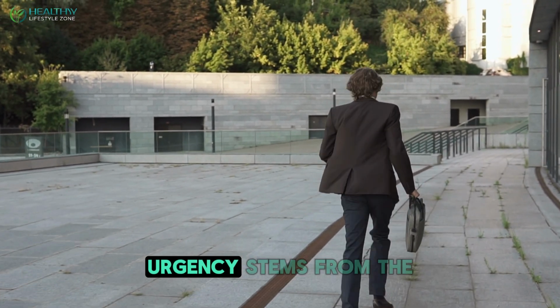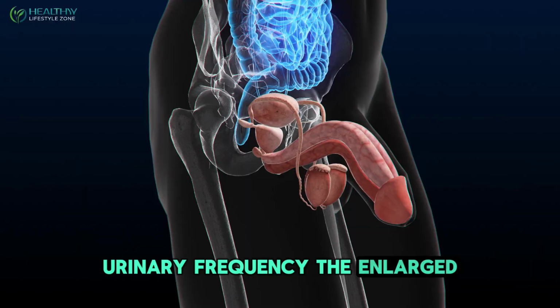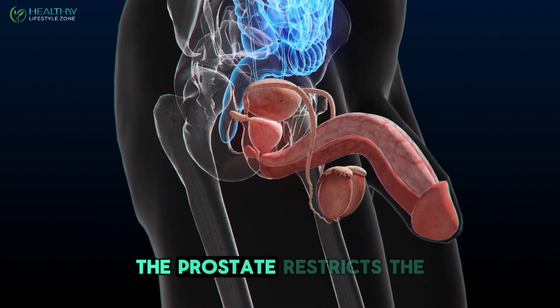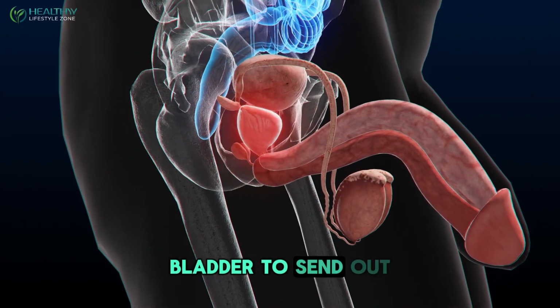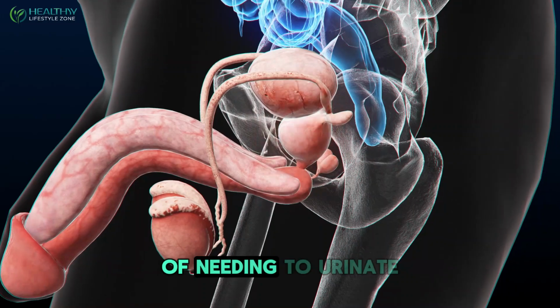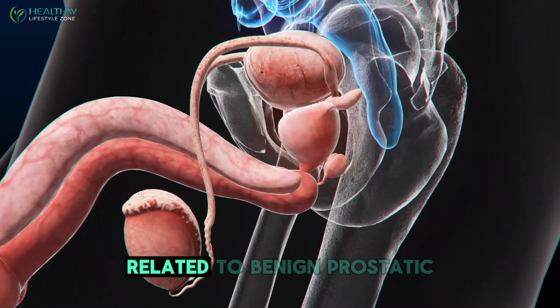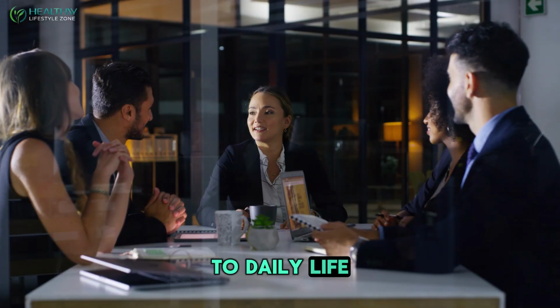This intense urgency stems from the same underlying issue as urinary frequency: the enlarged prostate gland. By putting pressure on the urethra, the prostate restricts the normal flow of urine. This pressure triggers your bladder to send out urgent signals to your brain, creating that desperate feeling of needing to urinate immediately. The consequences of urgency related to benign prostatic hyperplasia can be quite disruptive to daily life.